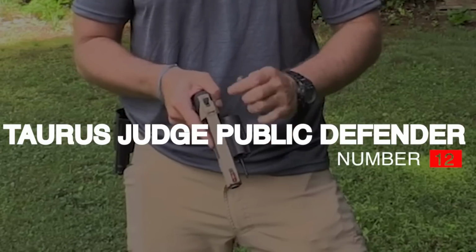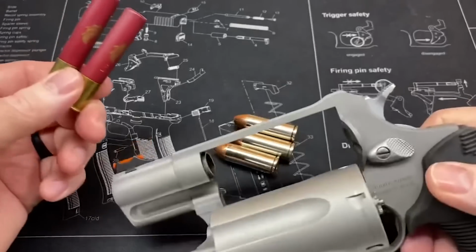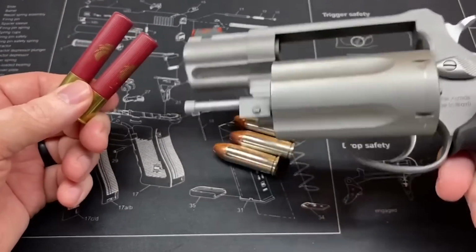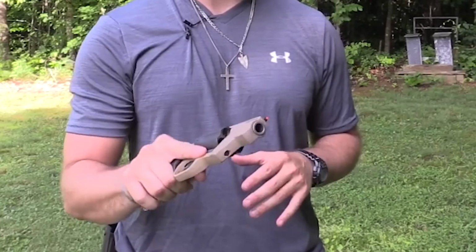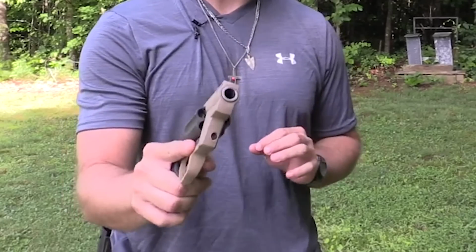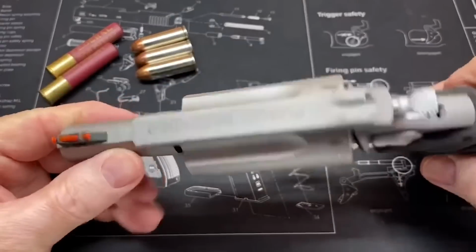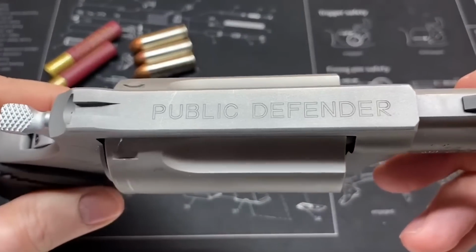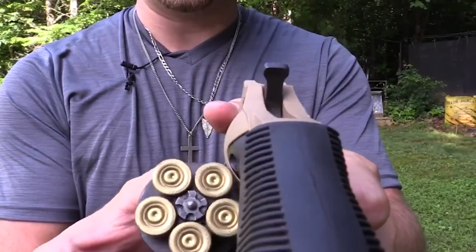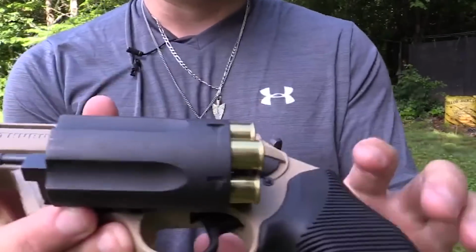Taurus Judge Public Defender, $500. The Taurus Judge Public Defender .45 Long Colt/.410 revolver is a versatile firearm that is capable of firing both .45 Long Colt and .410 gauge shells. It features a durable stainless steel barrel and an alloy steel frame and cylinder, providing long-lasting durability and reliability. The revolver comes equipped with a fixed fiber optic front sight and an adjustable rear sight, allowing for accurate shooting at a variety of distances.